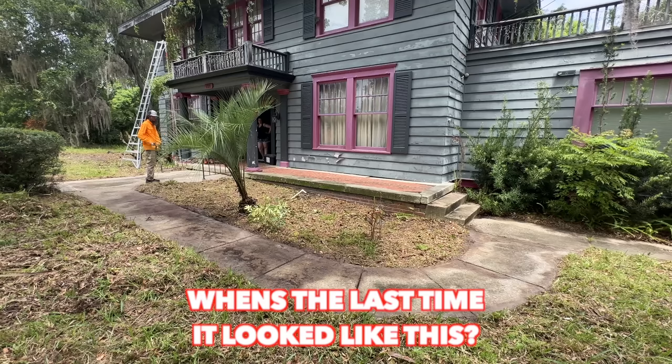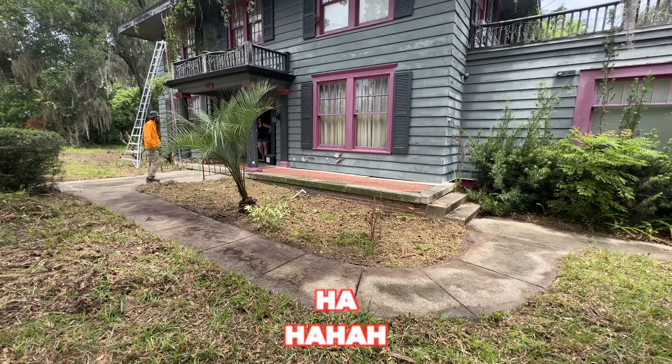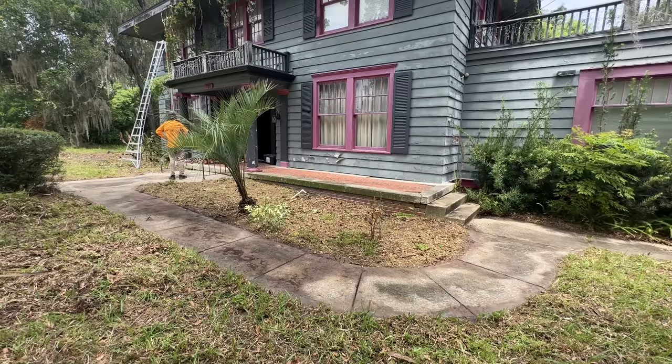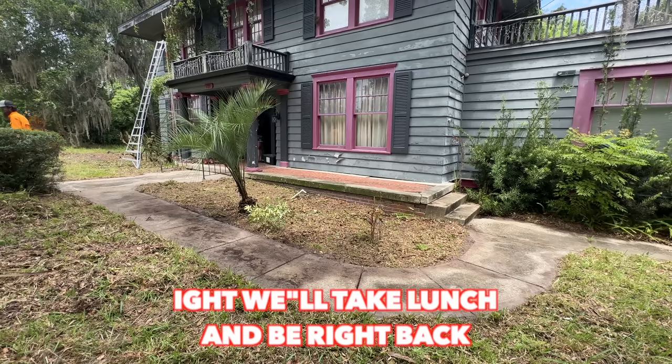When's the last time it looked like this? Never. About to pull the vines off. I could hug you right now. I won't because you're sweating, but I can hug you right now. All right, we'll take lunch. We'll be right back.